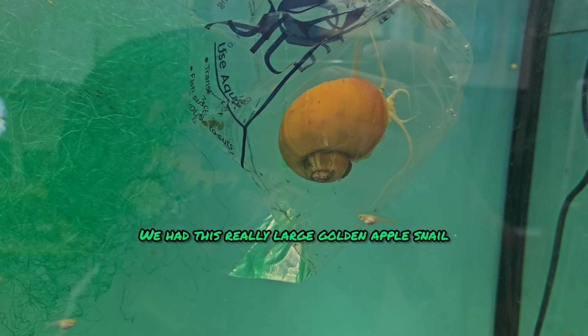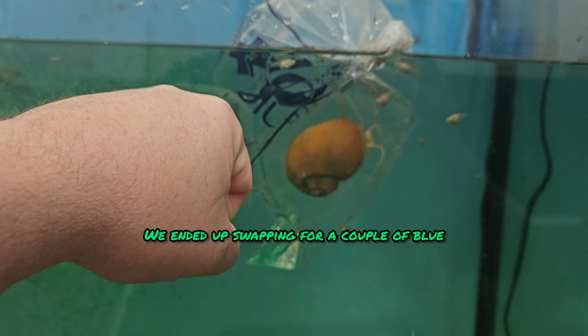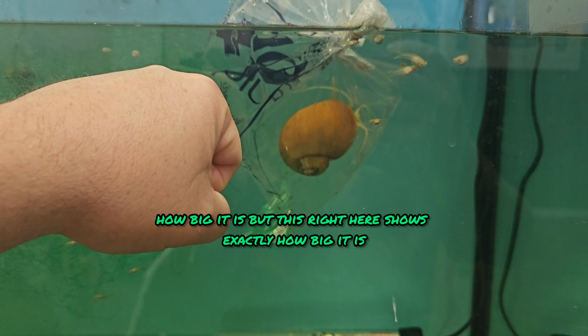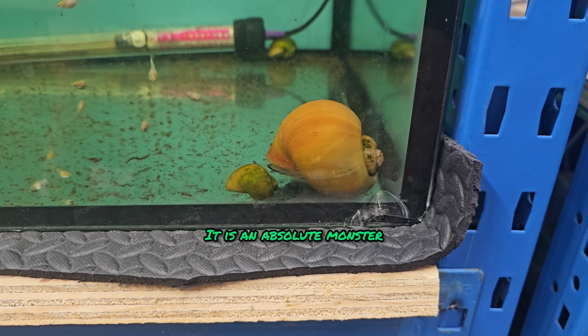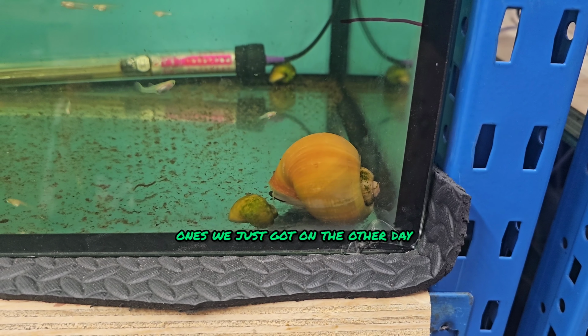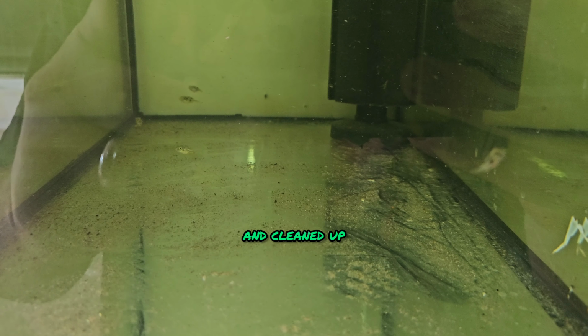We had this really large golden apple snail surrendered this afternoon. We ended up swapping it for a couple of blue mystery snails for the young lady. My fist doesn't really show how big it is, but this right here shows exactly how big it is. It is an absolute monster. Check out how big it is compared to the other ones we just got in the other day. Ginormous.